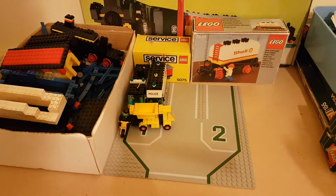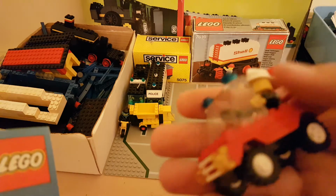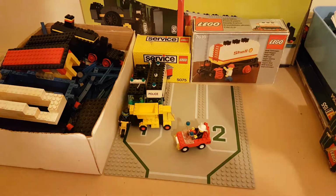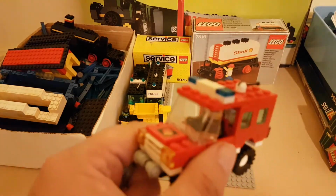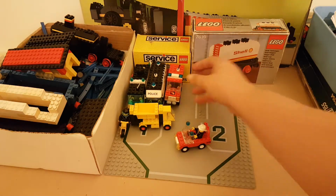Oh, actually, looking at this that I've just found now, I think I may be wrong. This one is 6505. It's got odd wheels, so they're not the proper wheels, but this one is 6643. I thought they were part of the fire station, I'm wrong. I didn't see the other instructions set behind it. I got all excited and I thought I found the vehicles to the fire station.